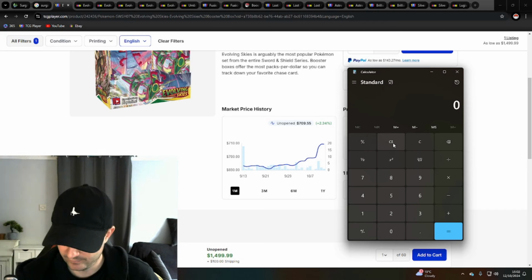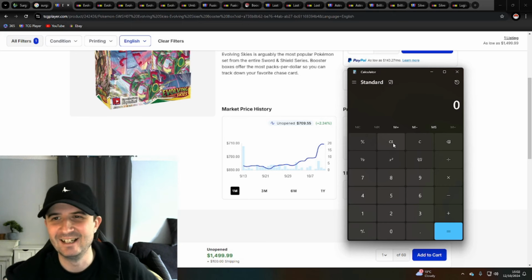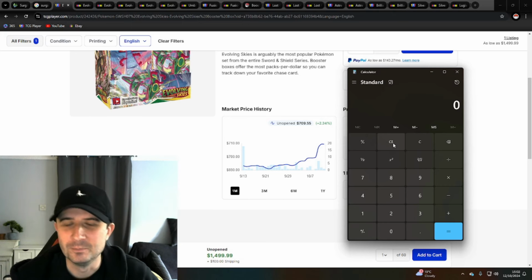And if it was going for around about 700 a box beforehand, sorry about the sirens. I live in a crazy city that has so much crime. So around about a 25 dollar price rise over the last week on average, and that's being generous.